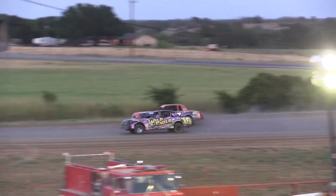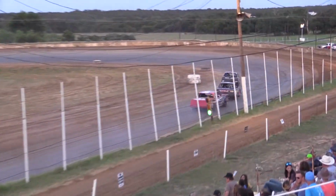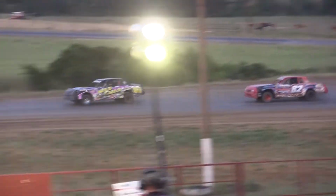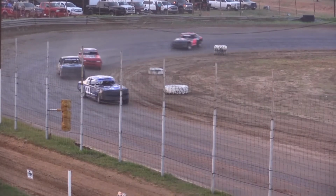Adams still on the outside. Hammond holds him off into turn 2. Hammond back to the front. In 3 out of 4, it's going to be Bissonette, followed by Damon Hammond, followed by Mark Adams. A little bumping in the rear out of turn 1. Mark Adams trying to get around Hammond. Hammond doing a good job of playing defense. Bissonette still in the ballpark by himself, but he's got 2 and 3 closing the gap.